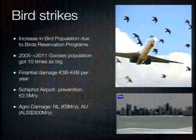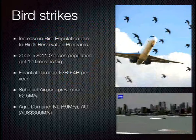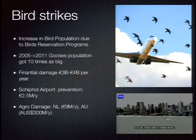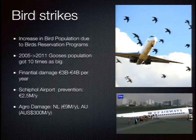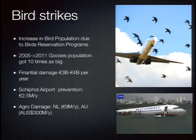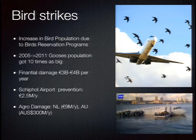Let me say a few things about bird strikes. If you look only at the aviation setting, there is an increase in bird population due to bird preservation programs. I don't know about here in the US, but in the Netherlands the number of geese is increasing a lot because of natural preservation programs. Birds are great animals, but the damage they do to aviation is huge. The financial damage has been estimated between $3 billion and $4 billion, and Amsterdam Schiphol airport alone is investing 2.5 million euros a year, which is more than dollars, in prevention, because it can be very dangerous, as you can see in the video on the bottom right. The damage to the agriculture industry is also great.